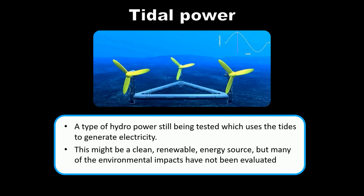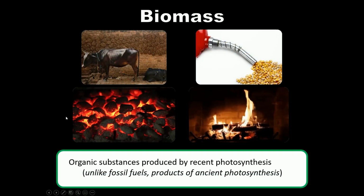There's also little ones that could go into streams, but you would not get a lot of charge out of those, and you'd have to pull them back in periodically. So there's other options, but they're kind of experimental. So we have two more renewables to talk about, biomass and geothermal. So let's talk about biomass.